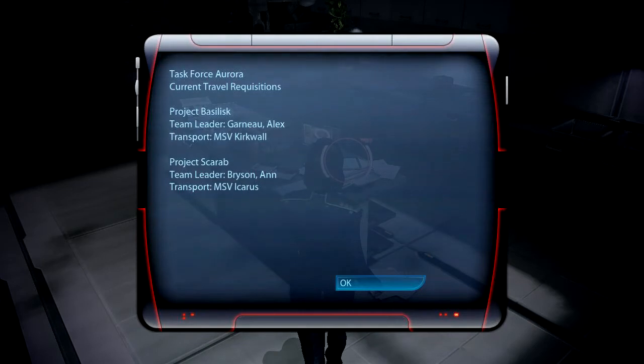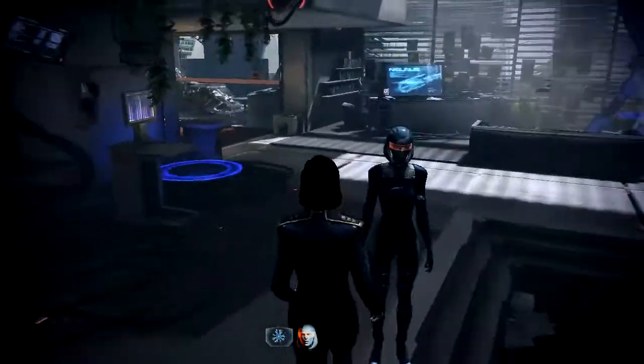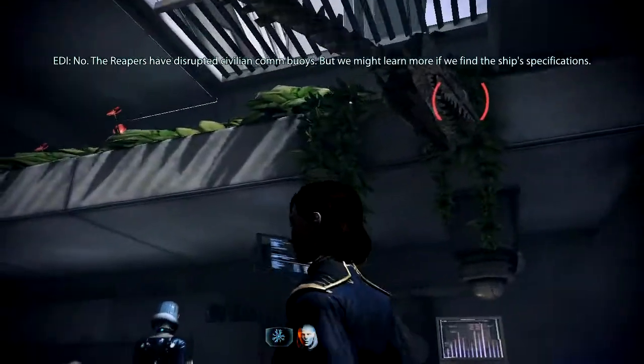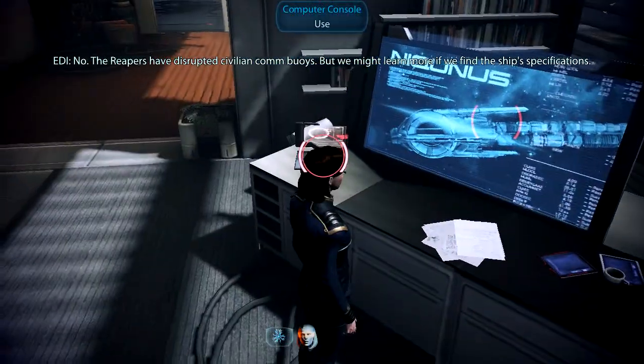Alright, Task Force Aurora, current travel requisitions. Project Basilisk, Team Leader Garneau, Alex, Transport MSV Kirkwall. Project Scarab, Team Leader Bryson Ann, Transport MSV Icarus. Alright. Anne Bryson flew out on a ship called the Icarus. Can you track its movements? No. The Reapers have disrupted civilian comm buoys. But we might learn more if we find the ship's specifications.